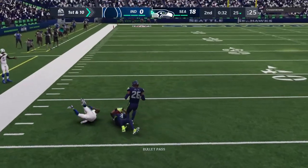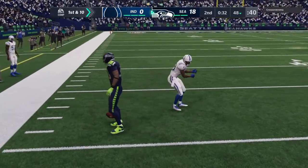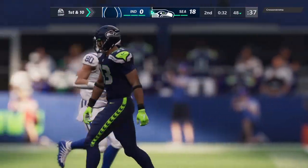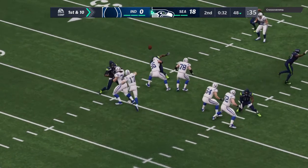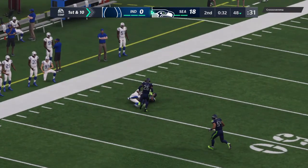And for the third time here in this half, it's intercepted. Picked off by Jamal Adams. Brandon, this is a veteran quarterback back there. He should know better than to make a throw like this. This is definitely not his best ball, and I think he knew this was trouble the second it was leaving his hand.